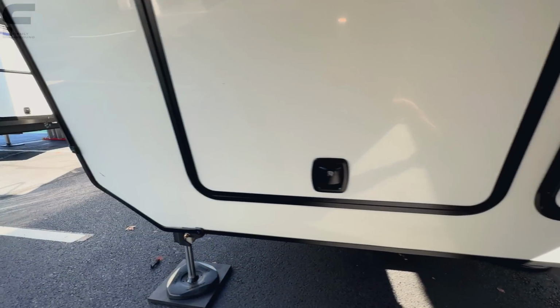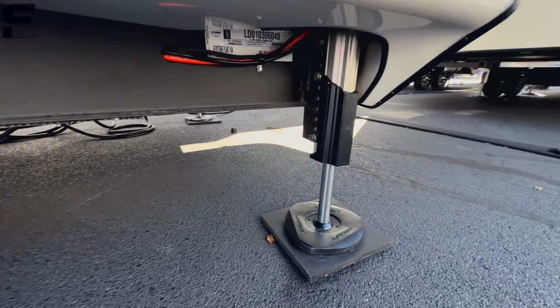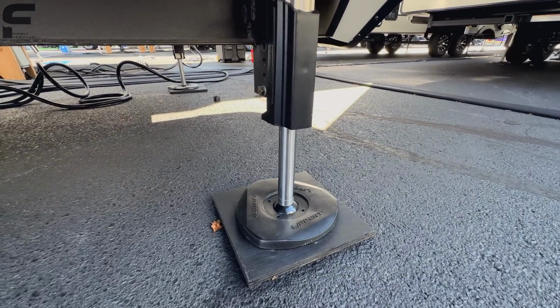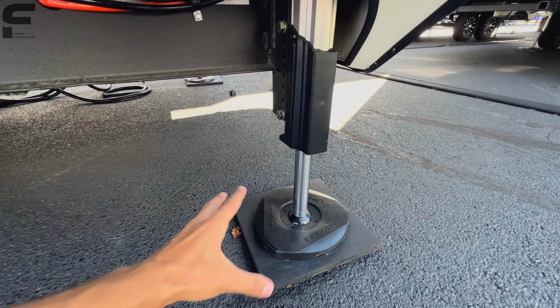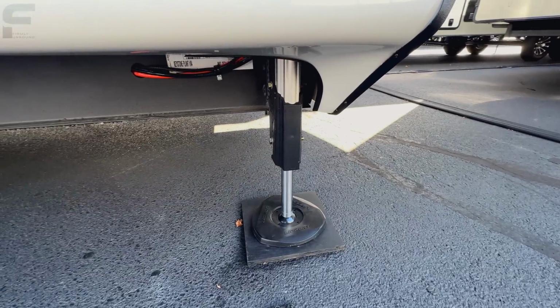And then it has Lippert's new auto leveling system. I actually don't know a whole heck of a lot about this yet. I did see Lippert post it on their Instagram page, but I haven't actually done much research into it yet. But it looks like it has a pivoting kind of base there, and the base looks bigger than what we saw on previous auto leveling systems.